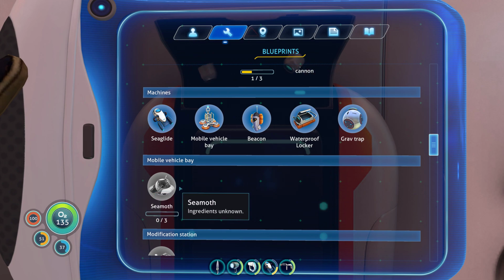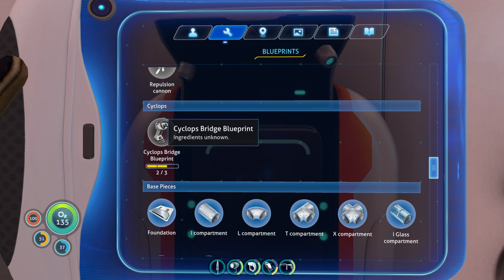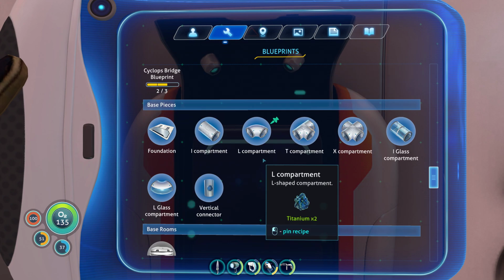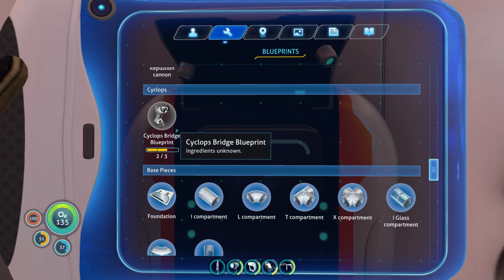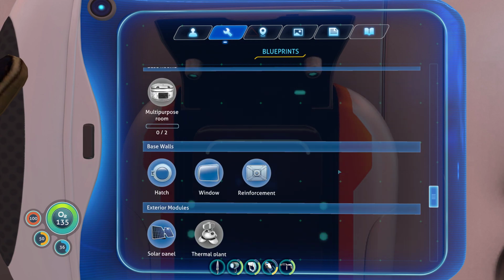Here's a sea moth. I don't know anything about that yet. And here's that Cyclops they just showed, but I only got 2 pieces of it. I don't know how many total. It says a bridge, but I don't know if there's other pieces, because this would be 2 of 3, but that would be just a bridge. So there may be a lot of other pieces that I really need to get.